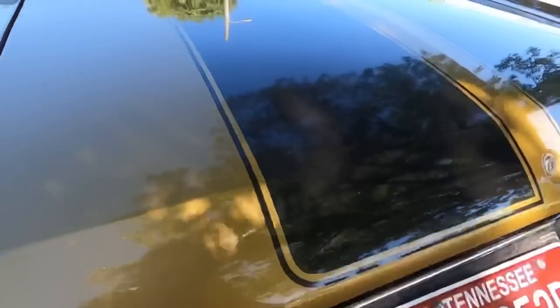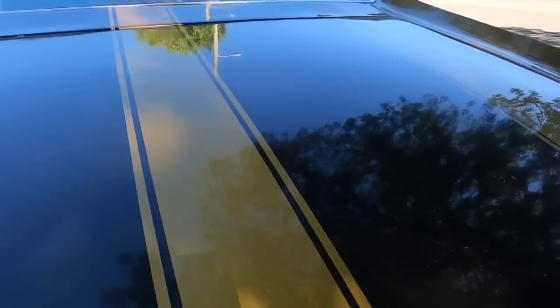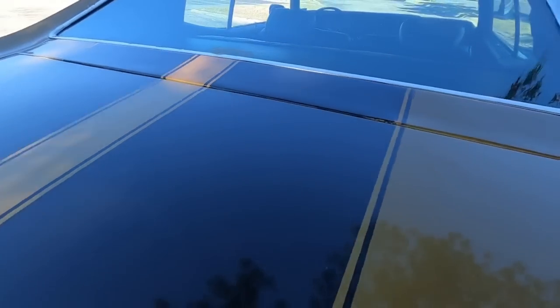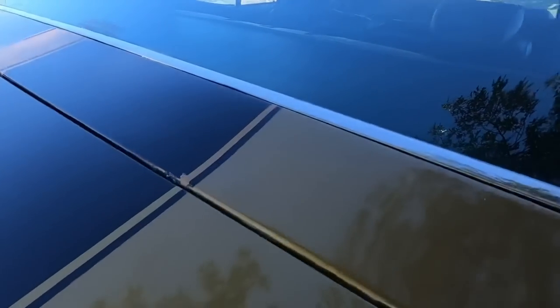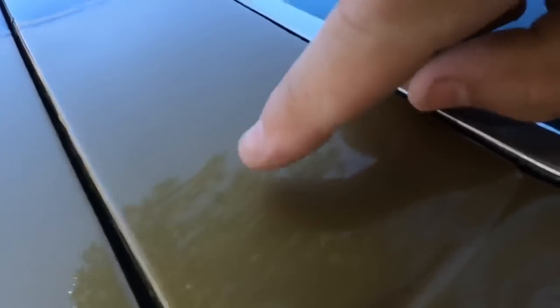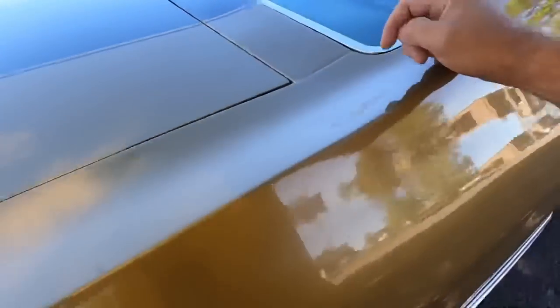Stripes a little messed up there. Spot in the middle here. Right there. Gotta work my shadow around it. That's why I sit under this tree. If I was out in the sun, y'all would just see shadow the whole time. Especially being on the back here. Spot.